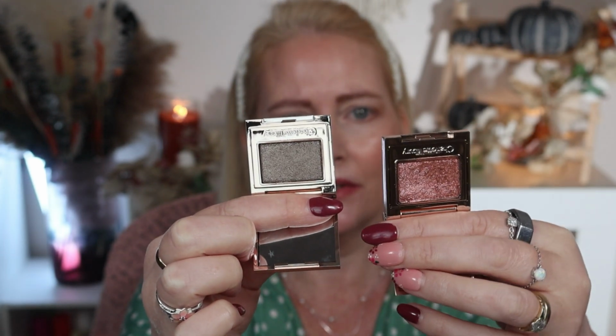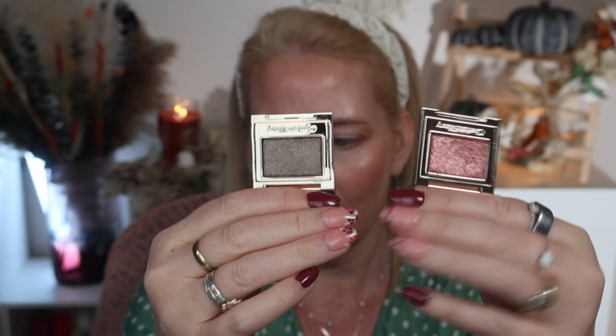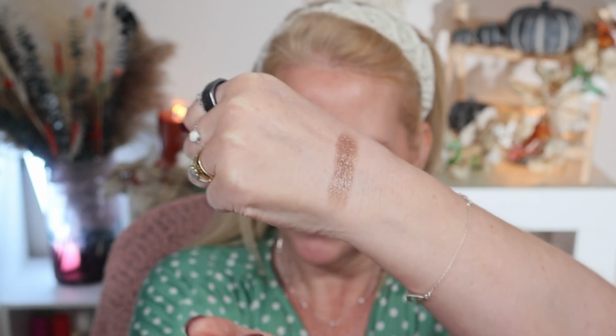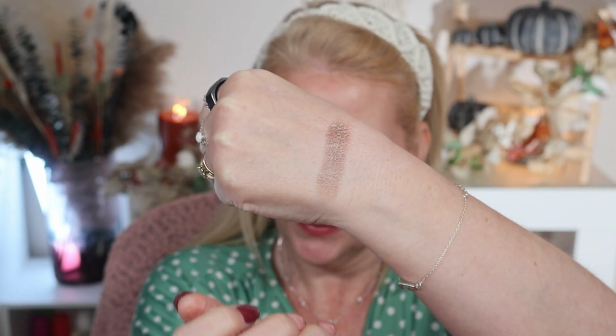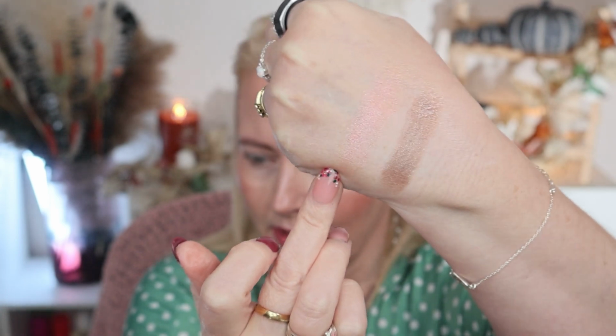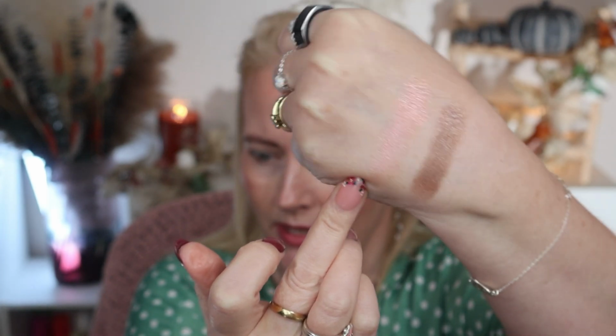This is called Diamond Dimensions, a very long title, this one. So I'll just do a swatch of both of them, starting with Smokey Quartz and Pillow Talk Diamonds. I think these two should work together quite nicely actually. So I've already got a bit of bronzer in the crease and just around the whole perimeter of the eye really, so I've used it as a base.